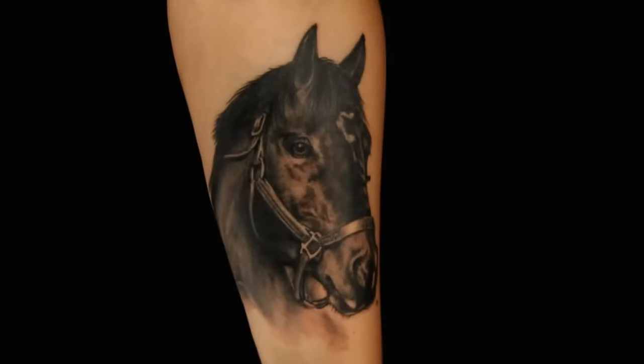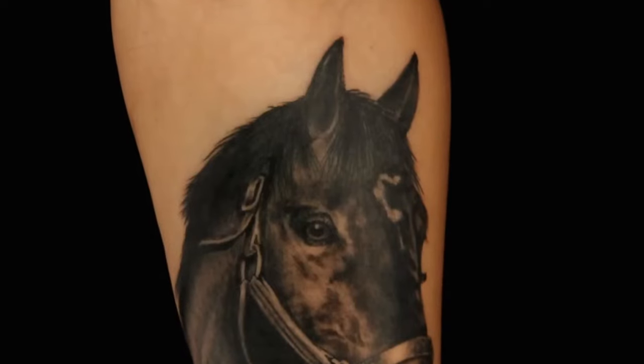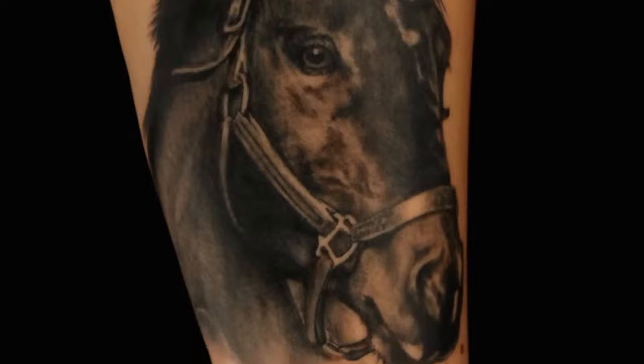It does show dimension in this nice turn of the animal. It's really majestic and strong. The strong black in the back of the head with the silhouette of the mane was a really nice touch. If you had a nice smooth black fade behind that onto the neck to create that muscle, this is definitely a better tattoo for you. Thank you. Ryan.